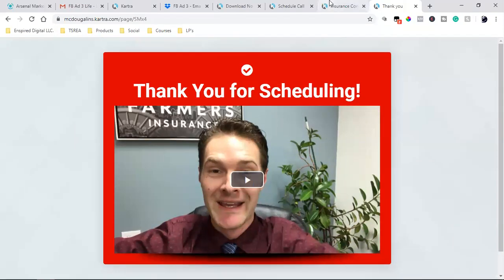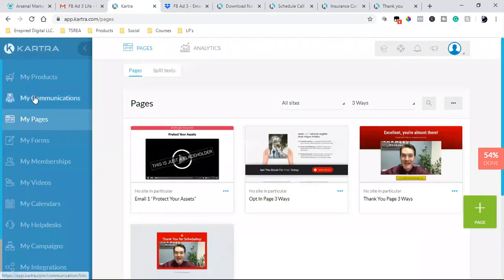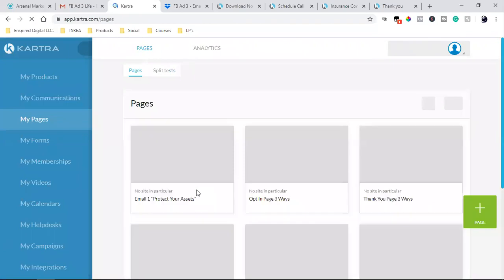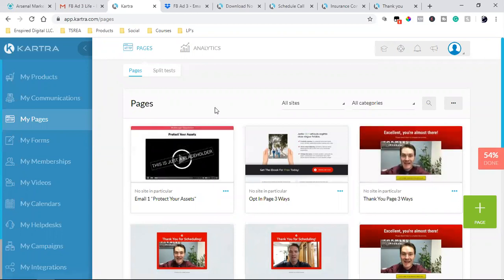Now, for those that don't schedule an appointment, right? So for those that do not hit the yellow button, that's why the email autoresponder is so important. And so that's what I'm going to do real quick, is show you in my communications, this is where I set up the email. Actually, you know what? Let me go back to my pages because this is what I also wanted to show you. So now I'm going to set up the email sequence. Okay. So for those that don't hit the yellow button, they're going to be in our email sequence. And the email sequence is the autoresponder.